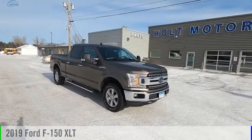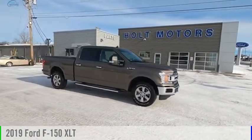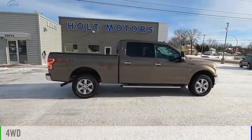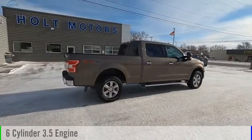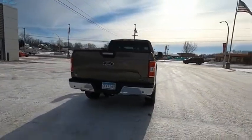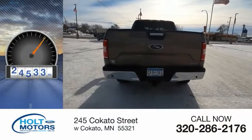Looking for the right vehicle? Check out the 2019 F-150. This vehicle is powered by a 4-wheel drive, 6-cylinder, 3.5-liter engine, and comes with an automatic transmission. This vehicle has less than 30,000 miles.